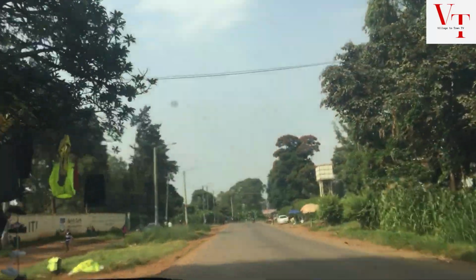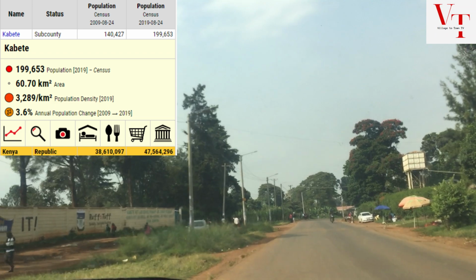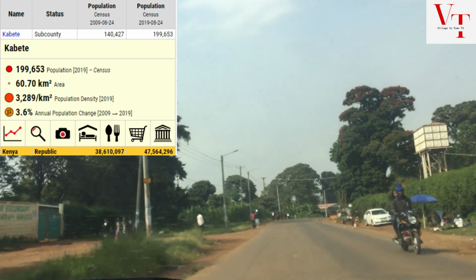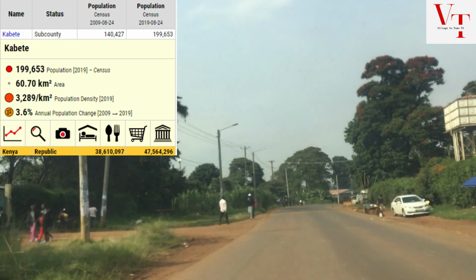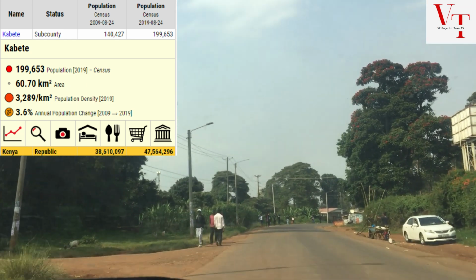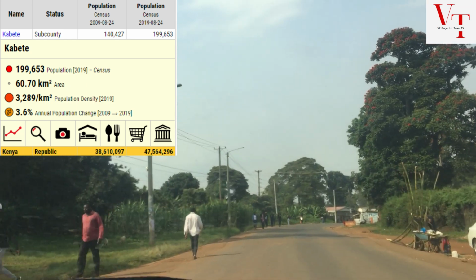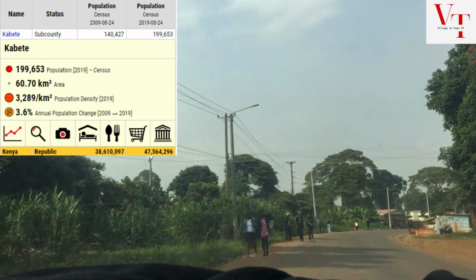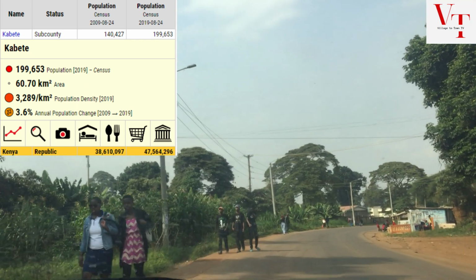Well, the constituency has a total population of 189,653 people, with a population density of 3,289 people living in a square kilometer. Well, the constituency is not that big. It's about 60.7 kilometers squared as far as area is concerned.